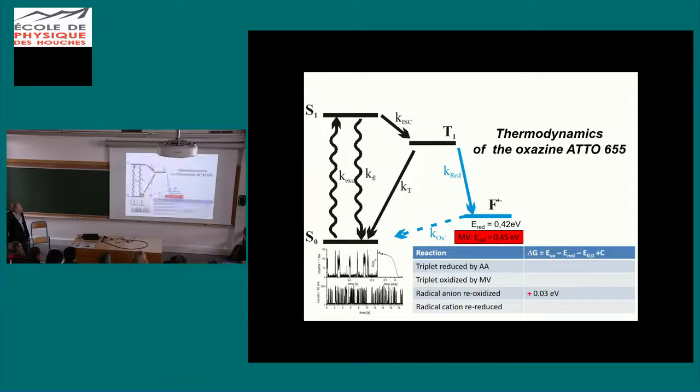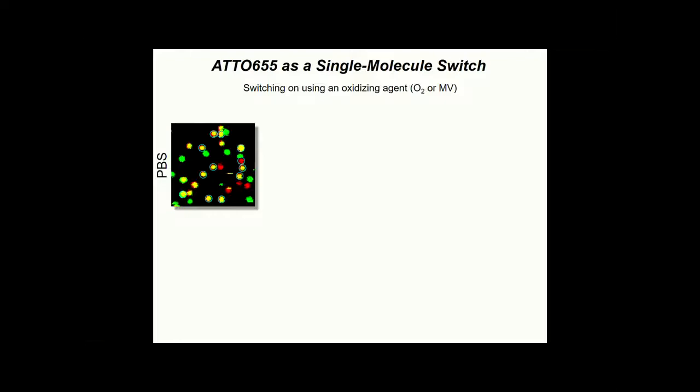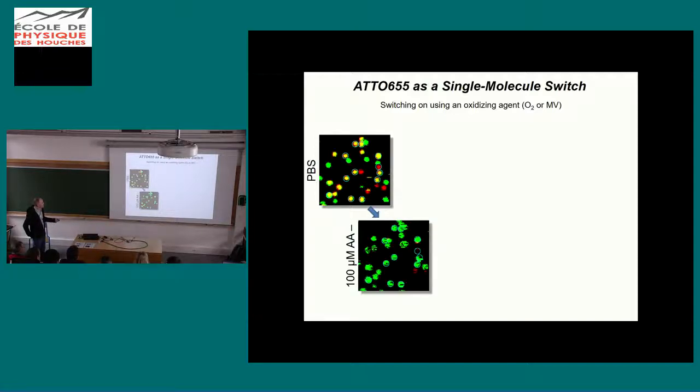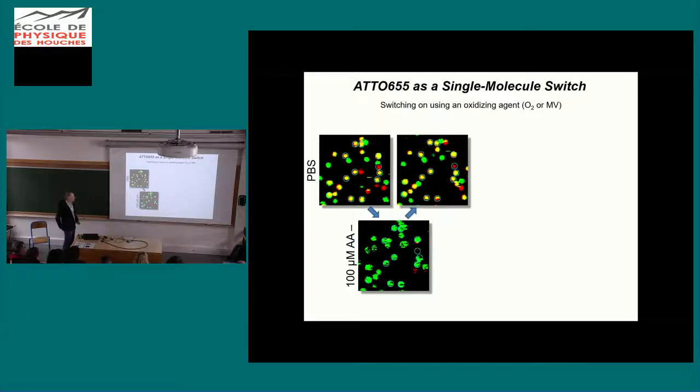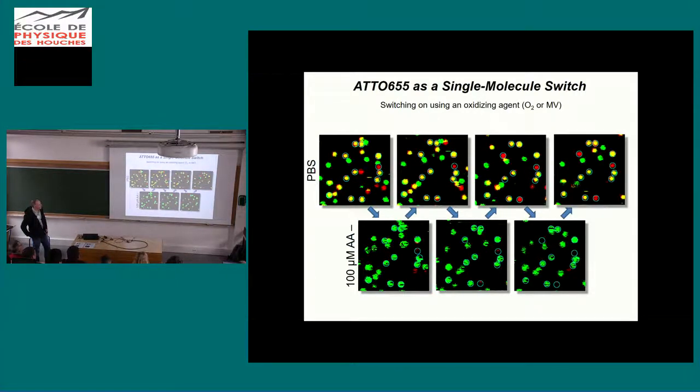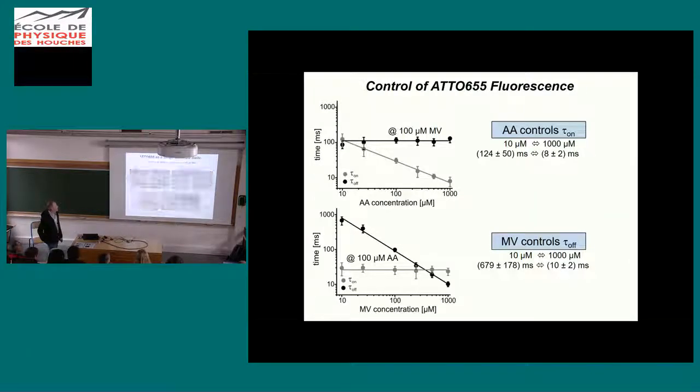And so for ATTO655, this means you have such a stable radical anionic state that you can really switch it, and it can be switched off for quite some time. And this we showed here. So we have a green dye, so we know where the ATTO647 is. The ATTO655 is in red, and you have these yellow spots, single molecules, and then you remove oxygen and add a bit of ascorbic acid, and all the red dyes are gone. The green one is now blinking because you have the radical anion. And then you let a bit of oxygen come in, and all these dye molecules come back. And then you can switch it off and on and off and on, many, many times. It's very photostable. 1,000 cycles you can easily do. And you can very nicely control the on and the off states.